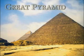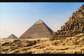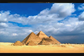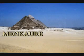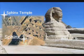Here's the Great Pyramid. The Isis temple's right over here. And this is the second pyramid right here. This is Khufu and Khafre. The third one is over here, Menkaure, the littler pyramid. Here's the causeway from the second pyramid, and here's the Sphinx. There's the dream stela of the Sphinx right between its paws. And this is the Sphinx temple right behind us.